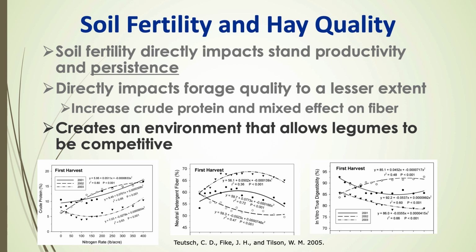Probably the most important thing to remember about soil fertility is that if we really want to increase forage quality, we need to add legumes to our stands. When we add legumes, we're going to increase forage quality. We're also going to decrease the amount of nitrogen we need, because those legumes will be fixing nitrogen that will be shared with the grass plants in those stands. So by having good soil fertility, we're indirectly impacting quality by encouraging more legumes in our hay stands.